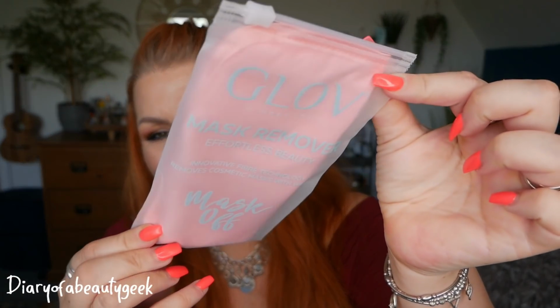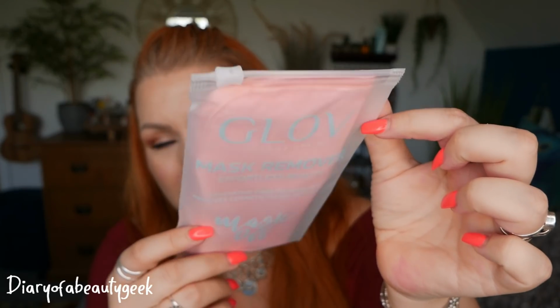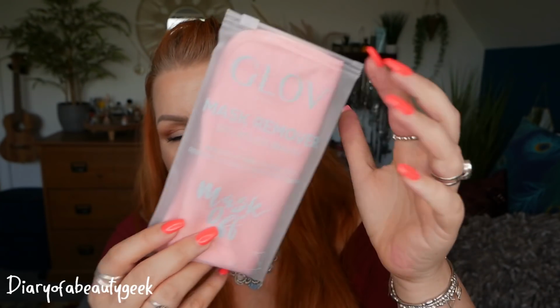We've got a mask remover. This is by Glov Home Spa. Effortless Beauty, innovative fibre technology, removes cosmetic masks with water. Mask off. Ooh, I thought this was like a cleansing cloth, a makeup remover cloth. I was thinking, we have a lot of those in our boxes. We do have a lot of them. But no, this is a little bit different. This is for masks. Anything that removes a face mask, especially a clay or a mud mask, easier.